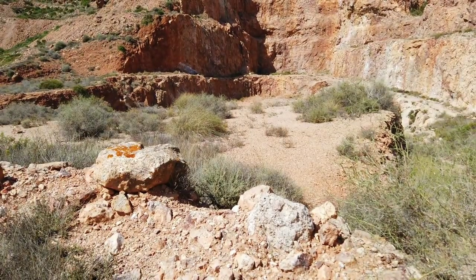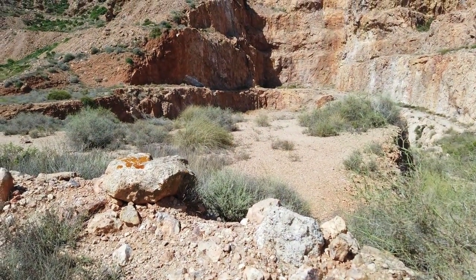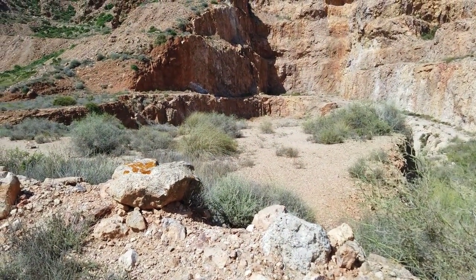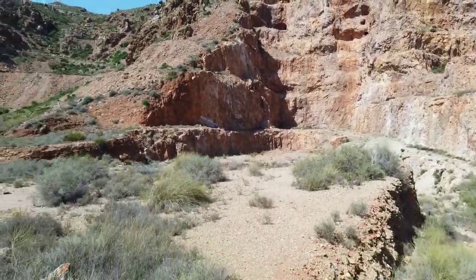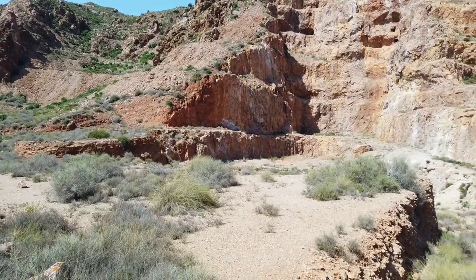Well, I've come along a bit. There's a big hole in the ground. It's not like a mining hole. Not sure what it is really. There's a little cave up there. Not sure if I can show you that. Apparently I can. It's amazing when you actually learn how to use your camera. So, there's this sort of weird area here.